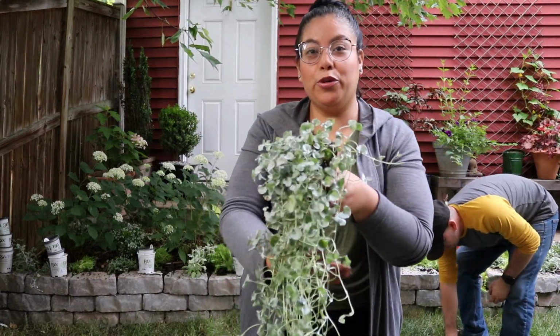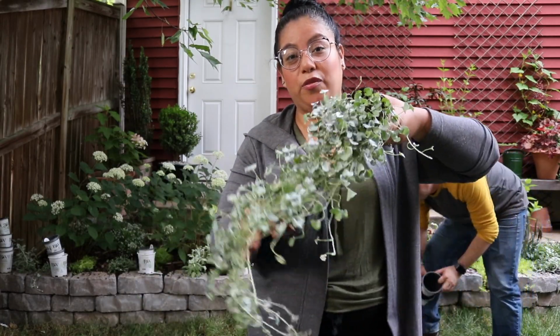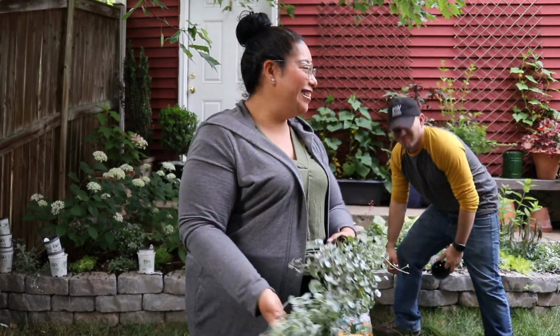Last plant, beat Ambrose to this one. He was saving it for himself because it's so pretty.